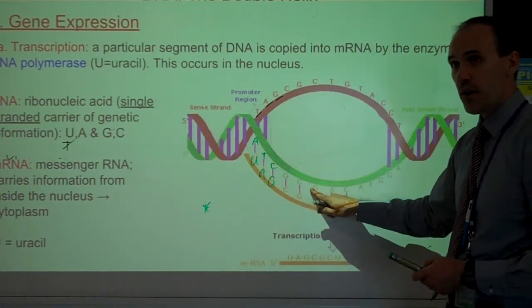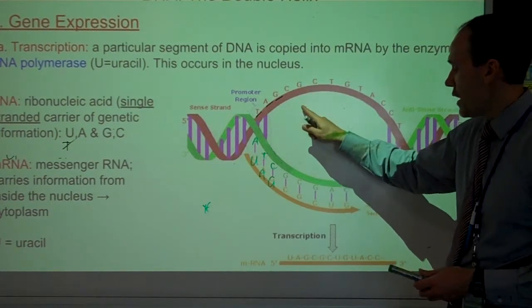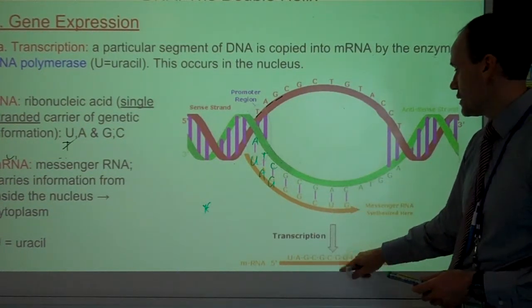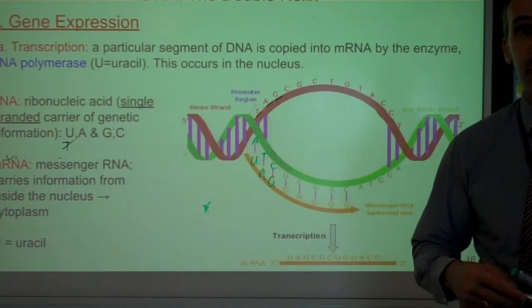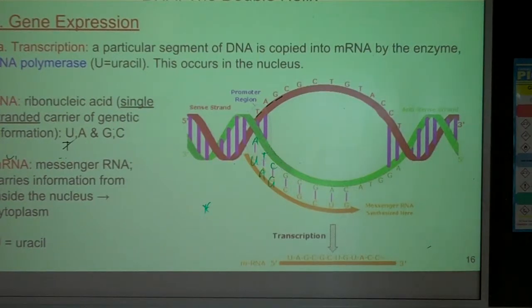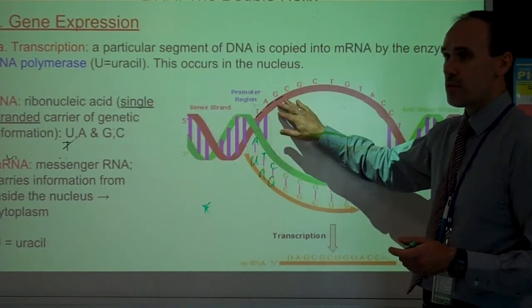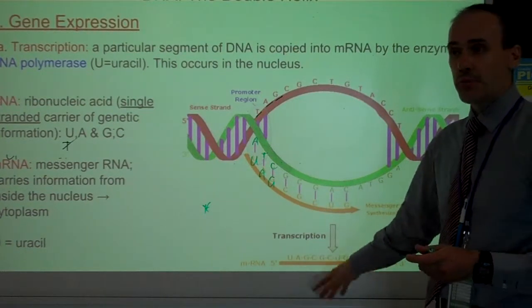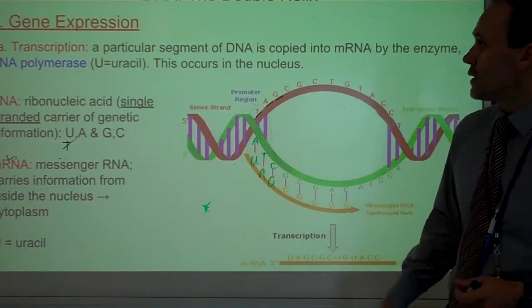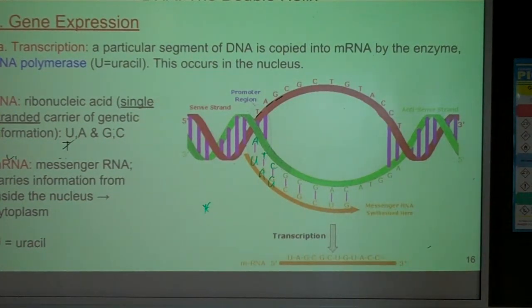I use the green one to make a template of the red one. Then that is used in a ribosome that goes down here. But that's your sequence of RNA. Okay? So, how is everyone on that? I use the green one to make a copy of the red one, and I use that information to go down here and a protein gets made. Okay? Because the messenger RNA takes that information out of the nucleus to the ribosomes.